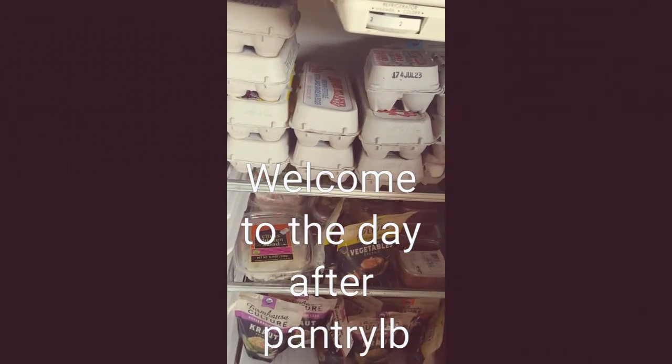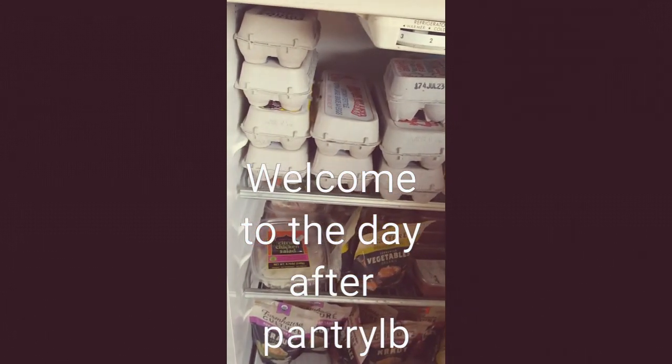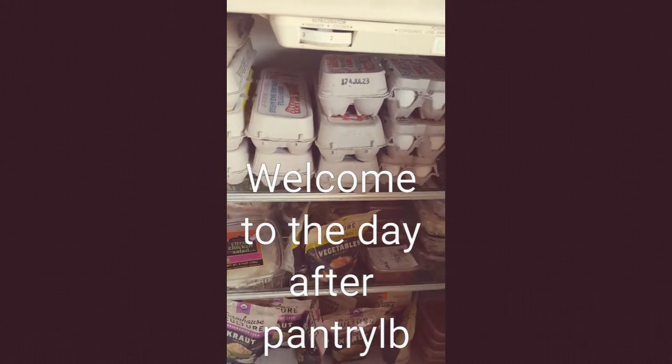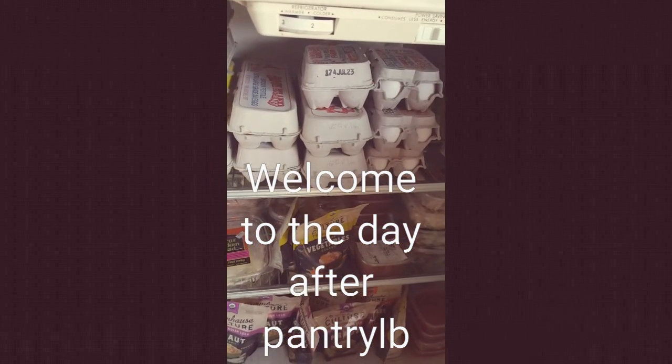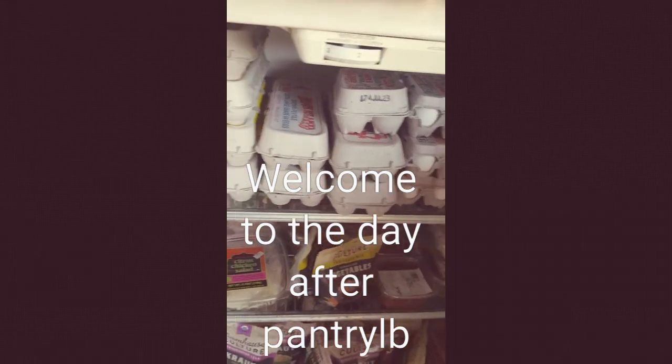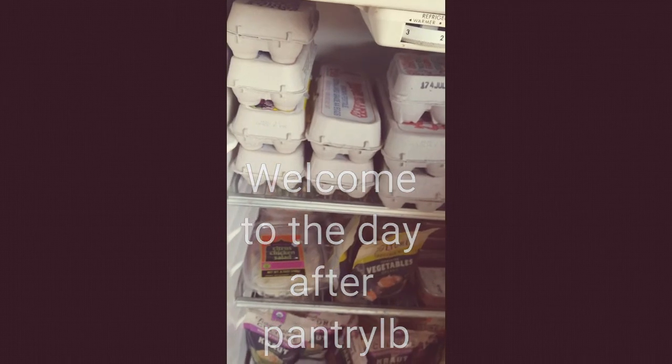And then Aubrey has a job over at a little market in Pacific Grove, I think it's a health food market. And she brought us eggs. How sweet. Look at all those eggs.